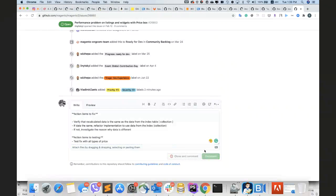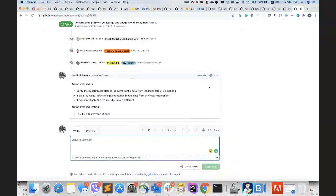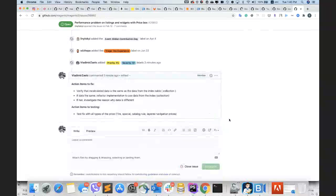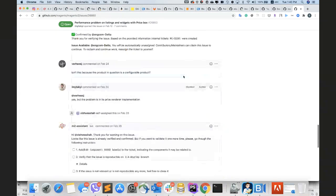And can you clarify, in brackets, tier price, special price, catalog rule. It's important. And direct navigation. Great. Okay, looks good. Let's go to the next one.